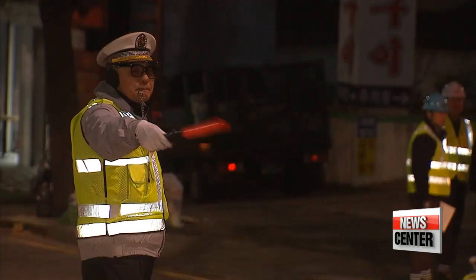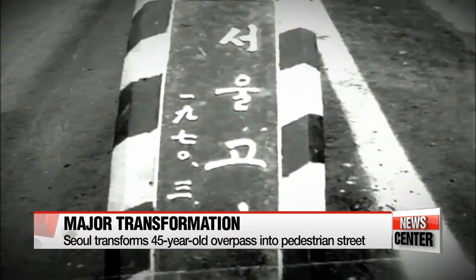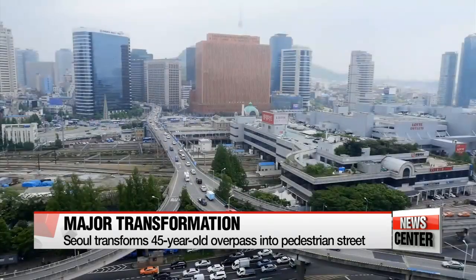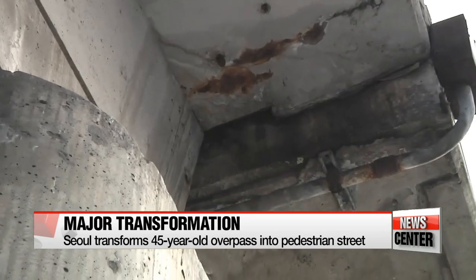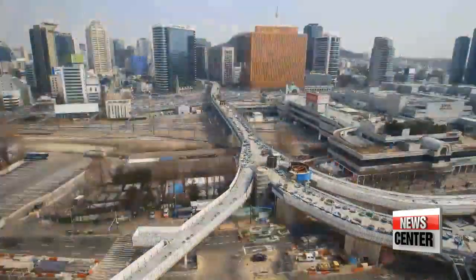December 13th, 2015 was the day the Seoul Station Overpass was once and for all closed to car traffic. The overpass was built in 1970 to cope with a surging population and to alleviate traffic jams, but in 2006, it failed to pass the annual safety inspection, getting a D, and that led to calls for it to be completely torn down. But instead of getting rid of the overpass, Seoul decided to give it a drastic facelift.